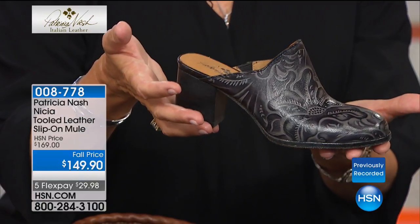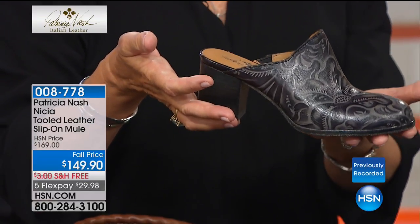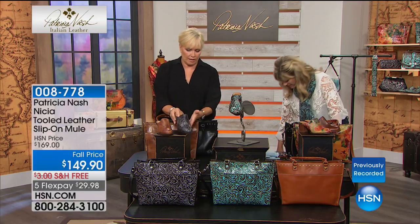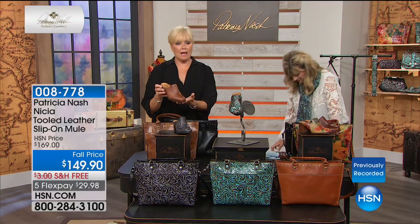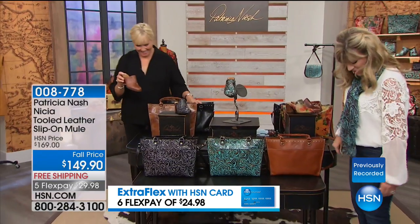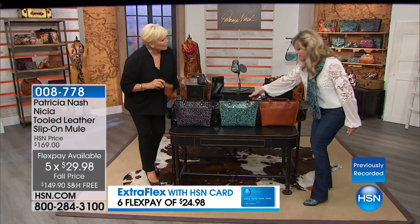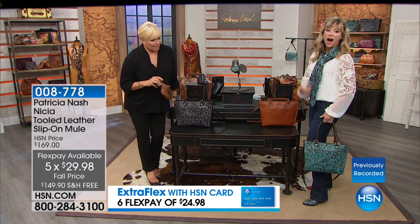You know how when you wear gray, sometimes you're always trying to figure out what shoes to wear, and black sometimes is boring. This is amazing with black or gray. And then the map. Look at the map. Oh, isn't that gorgeous? Look at this, Patricia. What do you think with my outfit? I know I just jammed a size 8 foot in a 6, but it'll work. Isn't it cute? It's so much fun, and the memory foam in this is so comfortable.